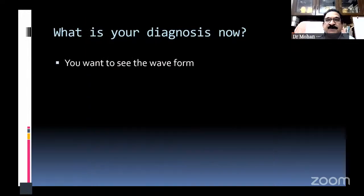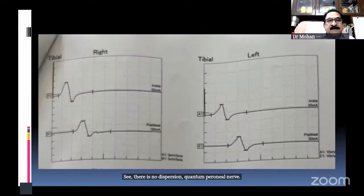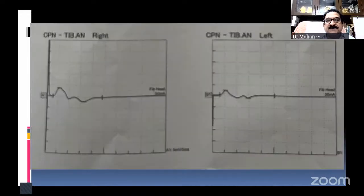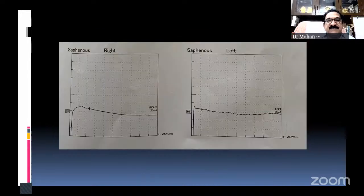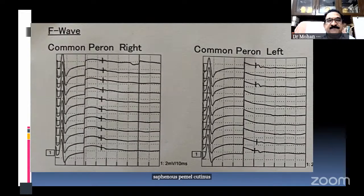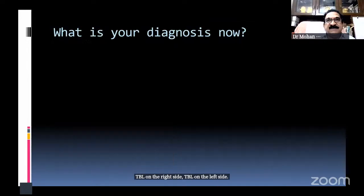So what do you want to know? I want to see the waveform. There is no dispersion in the motor conduction. See, there is no dispersion. Common peroneal nerve, no dispersion. That's not demyelination here. Sensory potential is very acceptable. Saphenous, lateral femoral cutaneous nerve. And this is the F wave. Common peroneal nerve on the right side, common peroneal on the left side, TBL on the right side, TBL on the left side. So what is the diagnosis? Cauda equina, go for surgery.